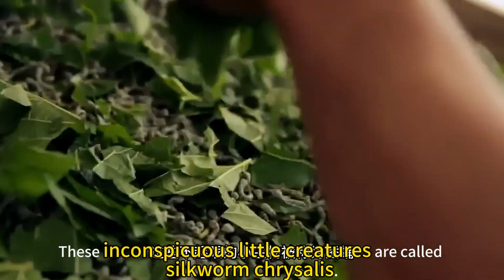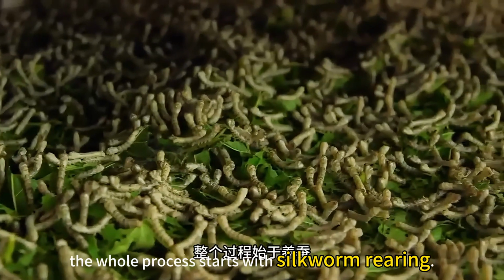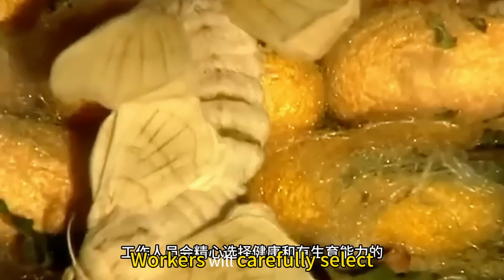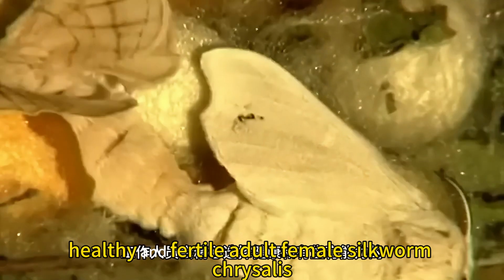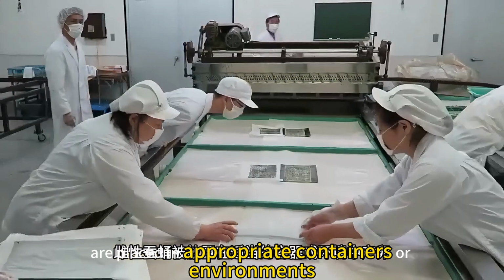These inconspicuous little creatures are called silkworm chrysalis. In the silk factory, the whole process starts with silkworm rearing. This step is crucial for ensuring the availability and proper development. Workers will carefully select healthy and fertile adult female silkworm chrysalis for breeding, and keep the female silkworm chrysalis in appropriate containers or environments.